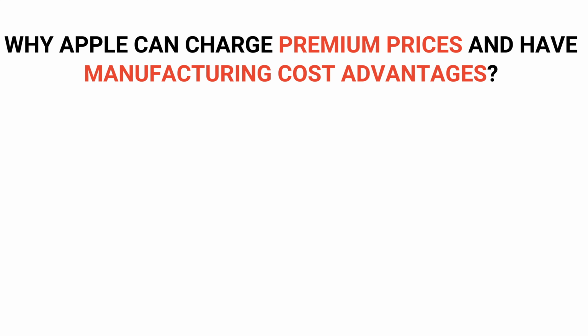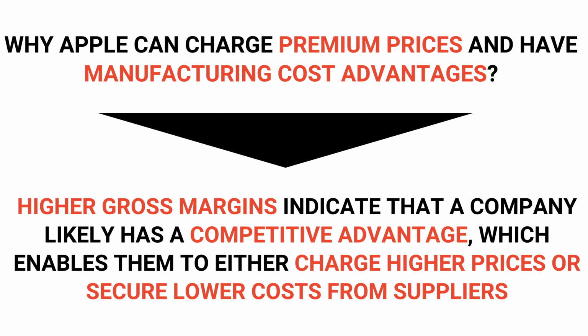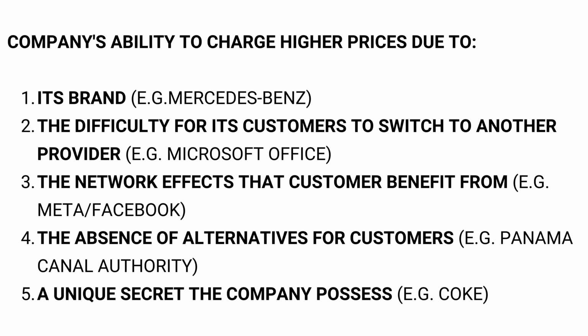However, the numbers alone don't always answer an important question. Why can Apple charge premium prices and have manufacturing cost advantages? Higher gross margins indicate that a company likely has a competitive advantage, which enables them to either charge higher prices or secure lower costs from suppliers. Competitive advantage can come from a company's ability to charge higher prices because of its brand, the difficulty for its customers to switch to another provider, the network effects that customers benefit from, the absence of alternatives for customers, or a unique secret the company possesses.